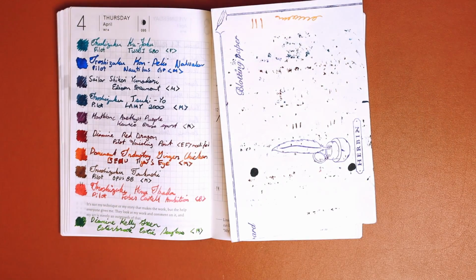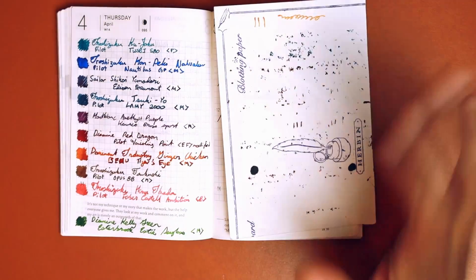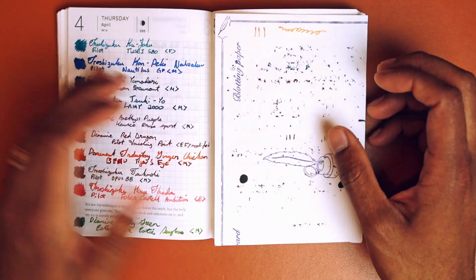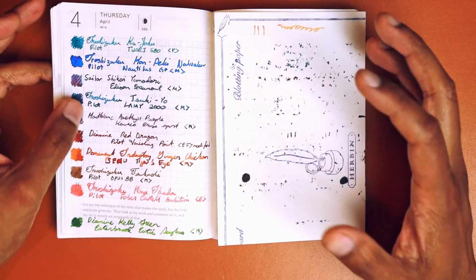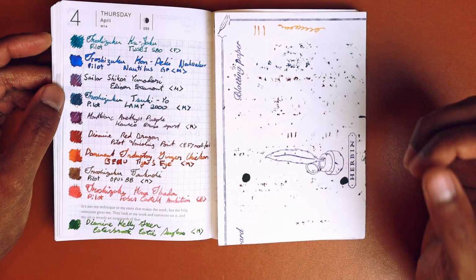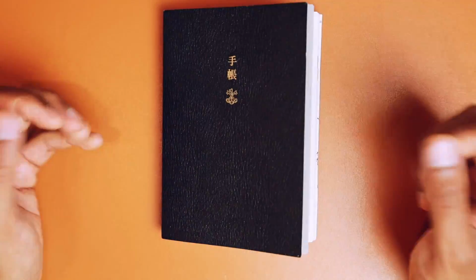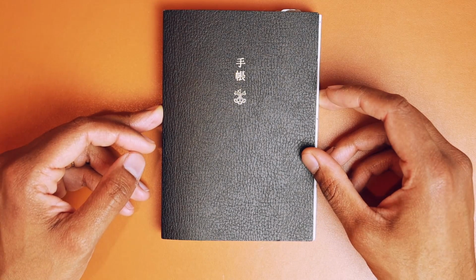And I think that's key. If you really enjoy your Hobonichi A6 out there, more power to you. I think that's fantastic. Like I said, there's so much to like about this book. For me, it just didn't quite resonate. And that is why I'll be switching to my weekly memo Traveler's Notebook moving forward.